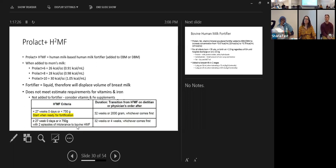When we first started using Prolacta, it was new to us, so we always did a plus four, plus six. We don't even use plus four anymore. And the centers across Canada and the States that are using it, apparently they don't use plus four either. They just go up to plus six. What is important to know is that we are displacing a lot of mother's milk. So for a 100 mL feed, it would be 40 mL, 40, 30.